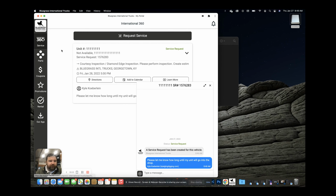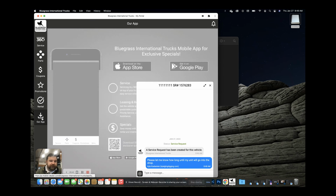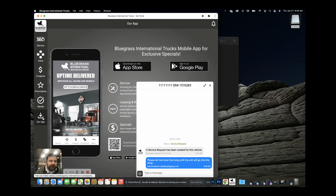Also, in the My Portal, you've got access to parts, coupons, promotions. And if you've got a truck in the shop and you really had to have a truck, you can always try to request a rental. Of course, we also have our app that you can download to your phone. So there's an app that you can use My Portal through our Bluegrass app on your phone as well. So if you're a mobile user and like that more than being on an actual computer, depending on just what your preferences are.